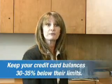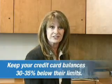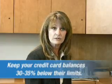If you're looking to raise your credit score quickly, some of the things that you want to look for right off the bat when you pull your credit report are your credit card balances. You want to make sure that your credit card balances are at least below 30 to 35% of their limit. 2 to 3 months before you're going to go into a loan transaction, you should start keeping your balances down.